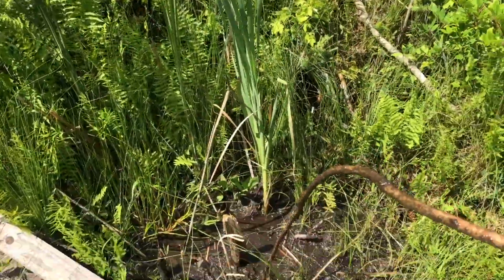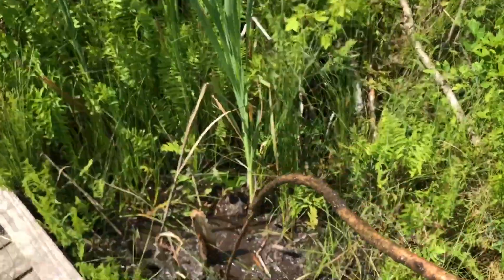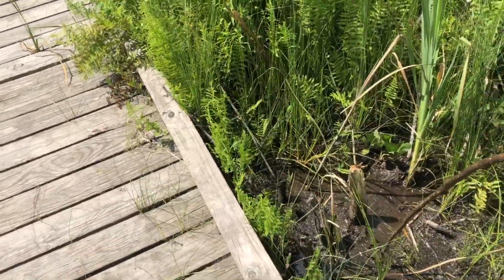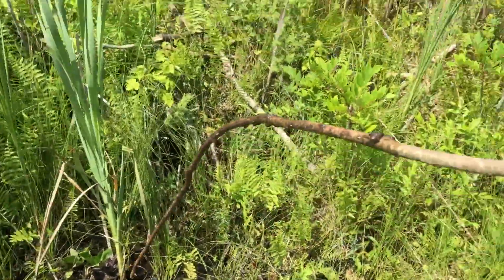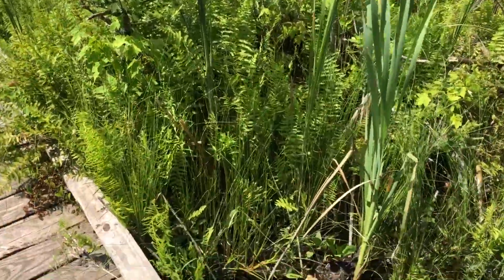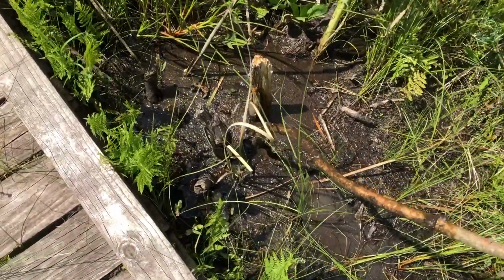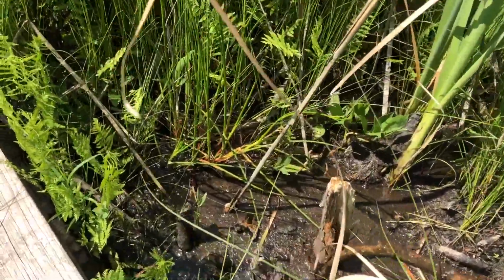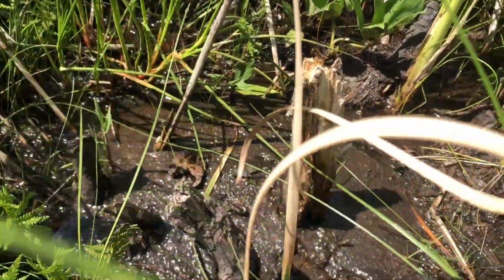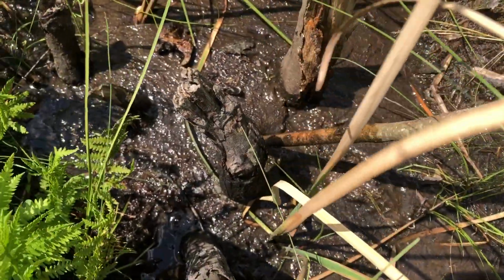So I'm just going to show you. I'm standing on a piece of floating vegetation right now, and this dock is actually very stable. It's to increase the stability, but I have about a 4-foot long stick here, just to show you how deep this bog actually goes. And you'll actually see some gases released as I put this stick into the bog.